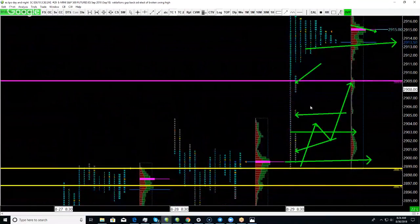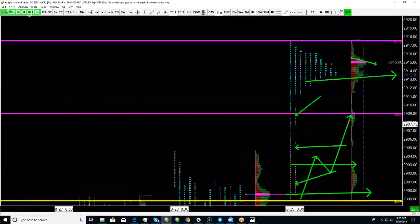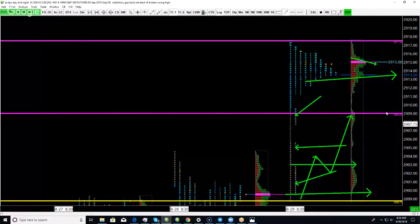Okay, so that's the layout for the day. I'm going to look at 29.09. I'm going to look at 29.17. I know even if I get rejection out of this area, getting back underneath 29.09 is going to be key to my day, right? And then I'm going to keep an eye on NQ, which, by the way, really hasn't backed off very much. Let's do the work on NQ real quick and go through what the key areas have to happen to break down.